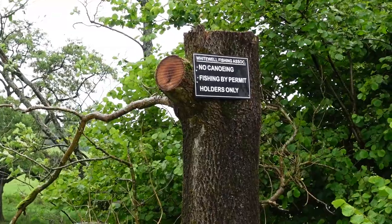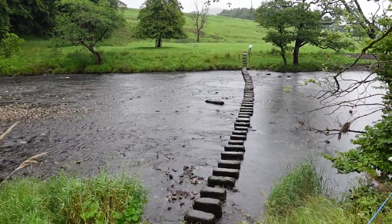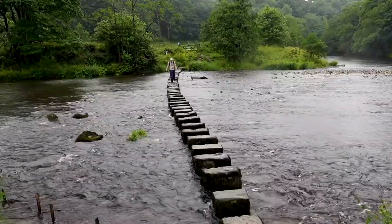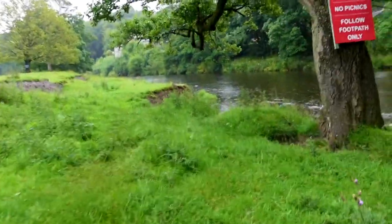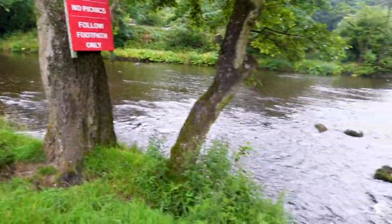No canoeing, fishing by permit holders only. And look at those stepping stones across the river. Who dares me to try and make it across? Probably not the best thing to do in the slippery, wet conditions, but let's give it a go. Made it. Another sign up here. No bankside access, no picnics, follow footpath only. Pretty strict area.